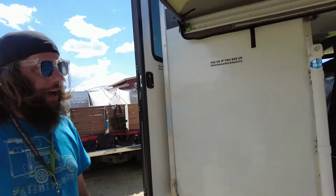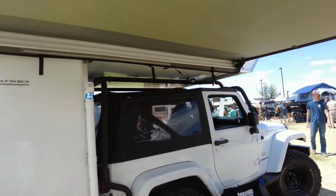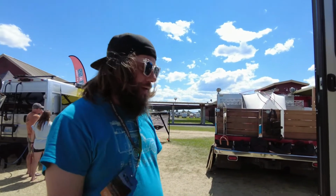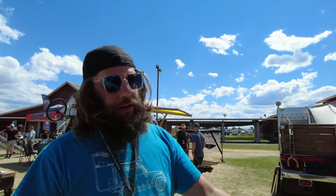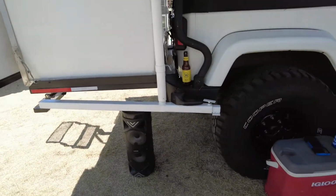So I'm Kurt with Backwoods Camper Co. We're here at the Overland Expo, and this is the Backwoods Camper built for SUVs. It weighs about 500 pounds. It's built out of foam core structural fiberglass panels, and it'll fit on any SUV, 4Runners, FJs, the new Broncos, stuff like that. It mounts to the trailer hitch and the roof rack. It can be easily removed in about 10 minutes.